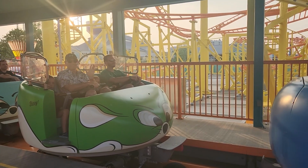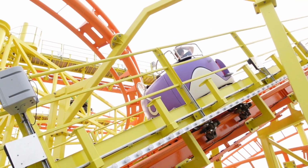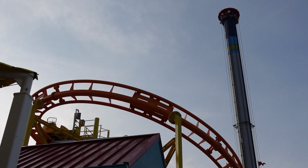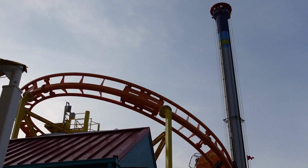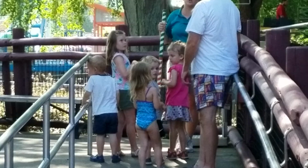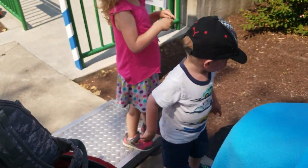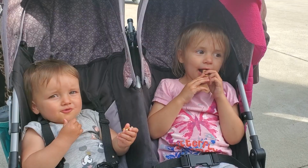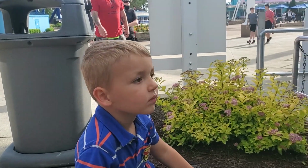My number 12 is Wild Mouse. Wild Mouse is my kids' all-time favorite ride, especially as they get into that older bracket. 42 inches is the height requirement, and it is so exciting because it feels like a big roller coaster, and it is so much fun to ride with kids. That factors into my equation a lot, because for us, riding roller coasters is a family event. If it's more fun riding it with my kids, a lot of times it will go higher up in my list just because it's a great family experience.